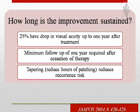Studies have shown that 25% of patients have a drop in visual acuity up to 1 year after treatment, and a minimum follow-up of 1 year is required after cessation of therapy. Tapering of the occlusion dosage reduces the recurrence risk, whereas studies have shown that abruptly stopping the patching regimen definitely increases the recurrence rate.